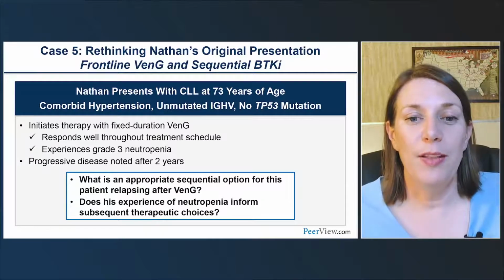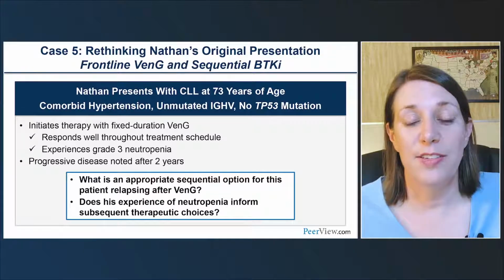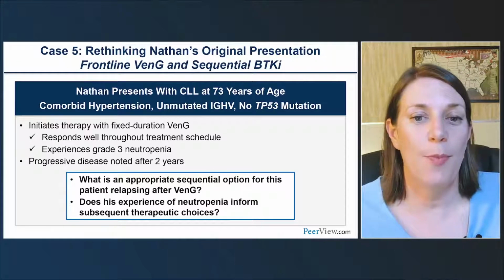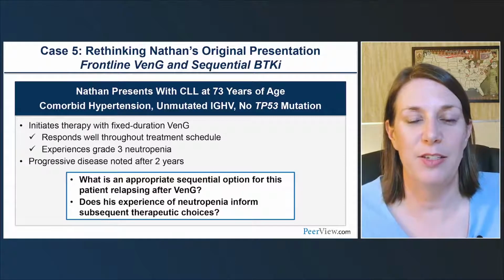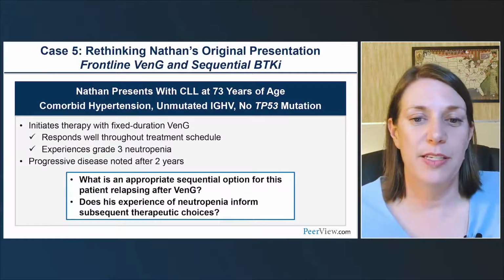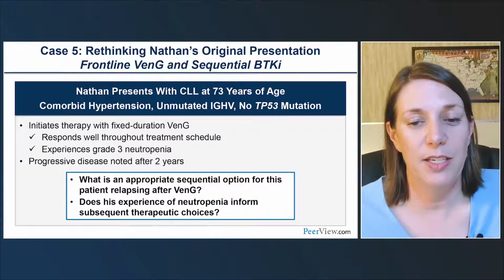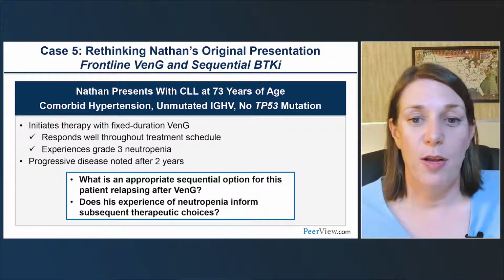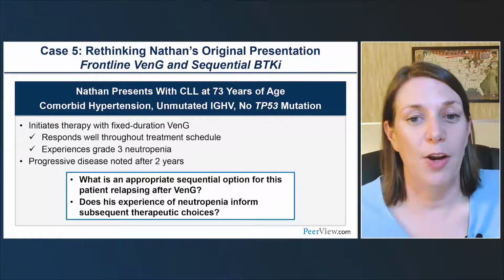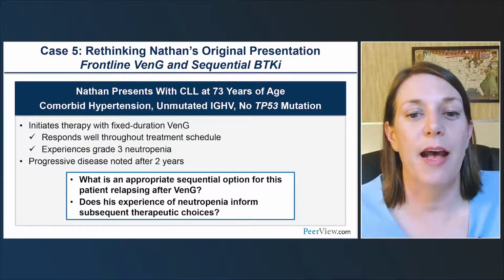So, in this patient who experiences progressive disease after 2 years, so that's 1 year on therapy and 1 year off therapy, I probably wouldn't do venetoclax obinutuzumab again, just given the short remission duration. So I think switching to a BTK inhibitor is absolutely the right thing to do in this setting. Either ibrutinib or acalabrutinib would be great options, just depending on comorbidities, patient preference, things like that.